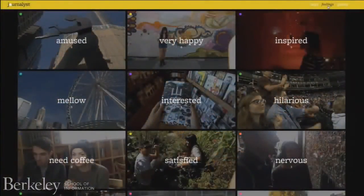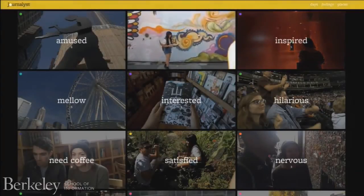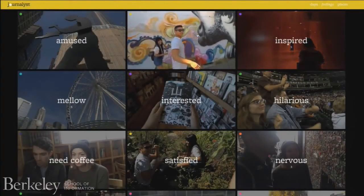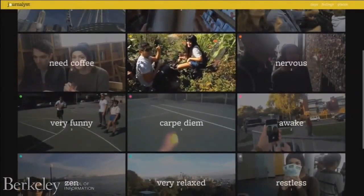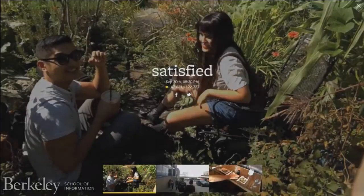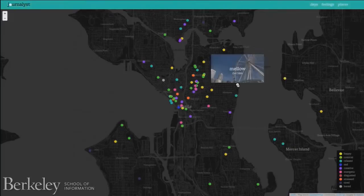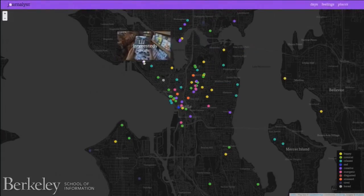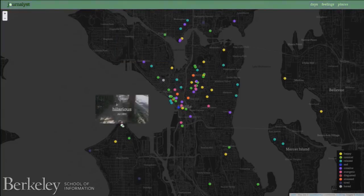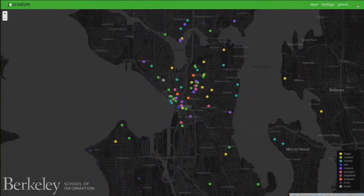The feelings view then aggregates clips by feeling. Here you can see all the clips where you were mellow or interested or nervous, and replay all those clips sequentially. And then finally, there's the places view, which shows a map of all your clips and the locations that they were taken in. Here the colors are used to represent the categories of feelings, so that over time you could see how you were feeling on aggregate in any particular area of the city.